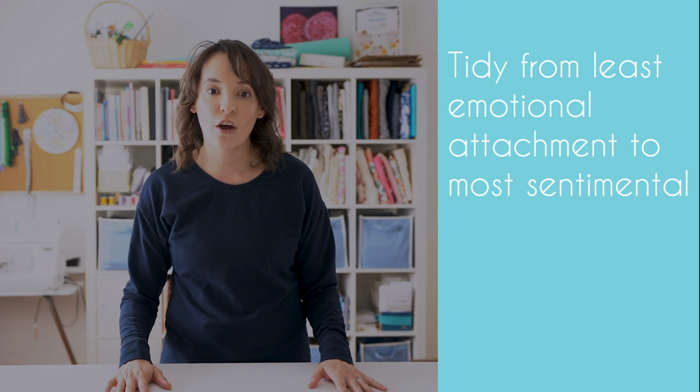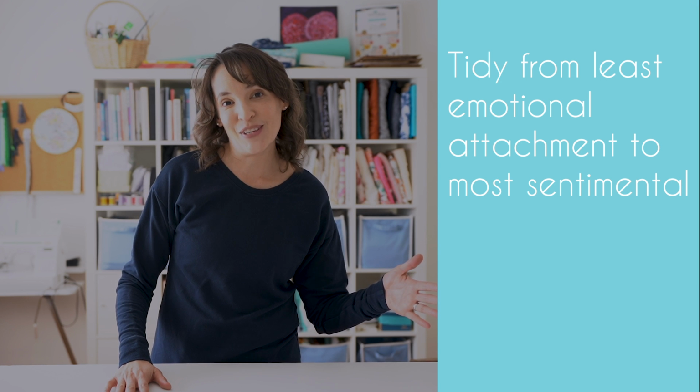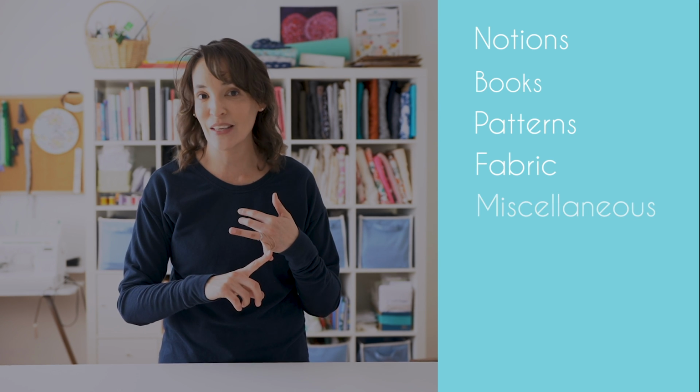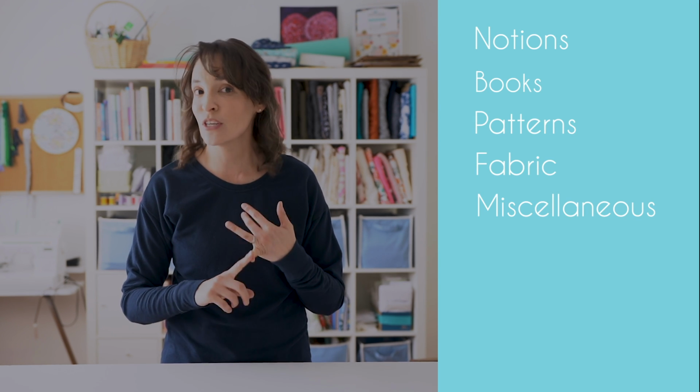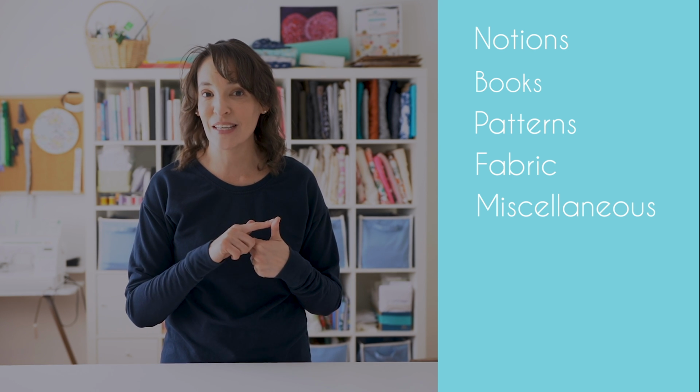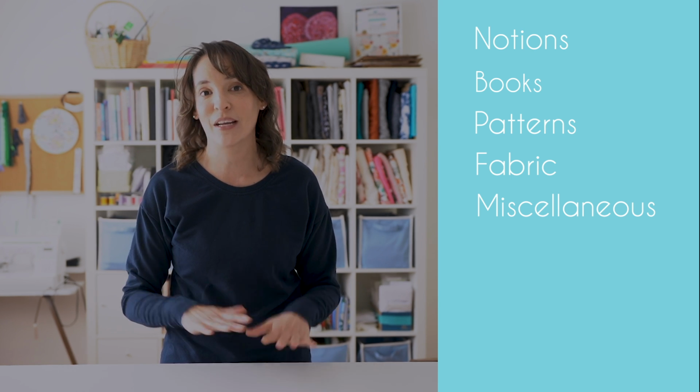Another principle from the book and from her method is to tidy in order of least emotional attachment to most emotional attachment. So again, my categories, I'm going to go notions, books, patterns, fabric, and then miscellaneous. The reason I chose to go in that order is because I'm least attached to my notions and most attached to my fabric.